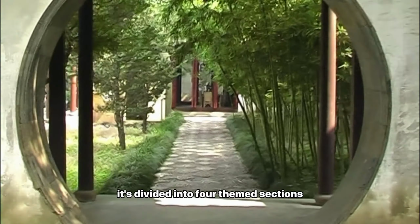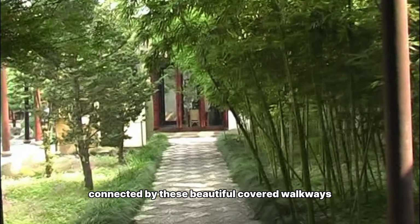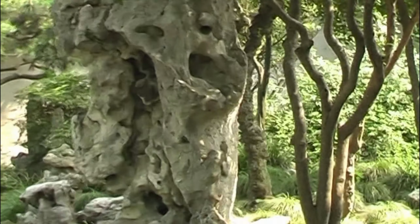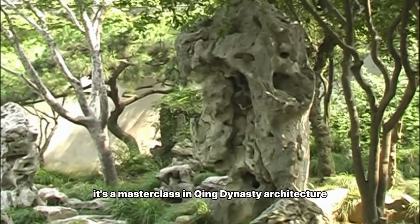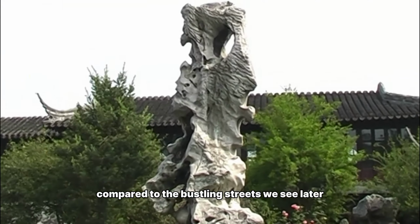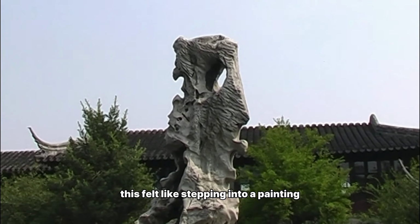It's divided into 4 themed sections connected by these beautiful covered walkways. The central garden has this amazing grotto made of yellow granite. It's a masterclass in Qing Dynasty architecture. Compared to the bustling streets we see later, this felt like stepping into a painting.